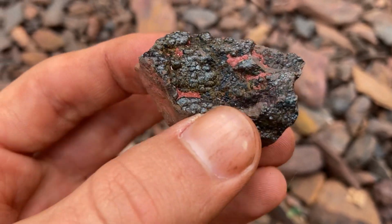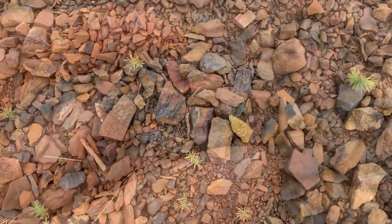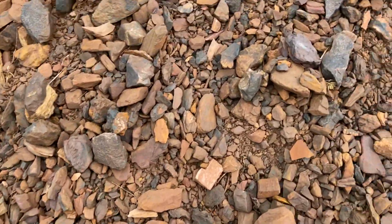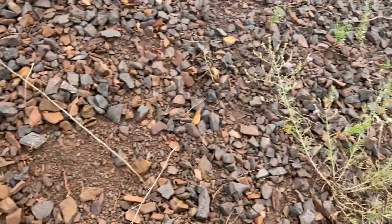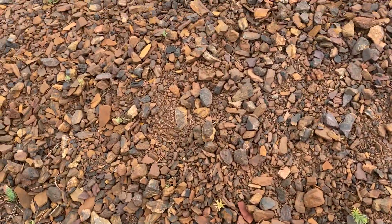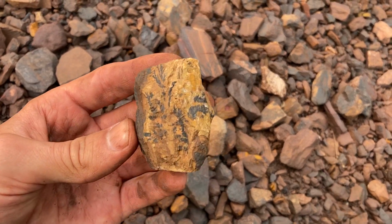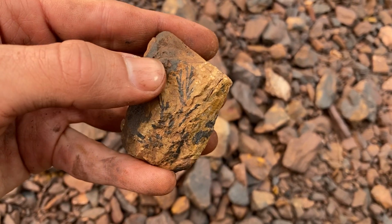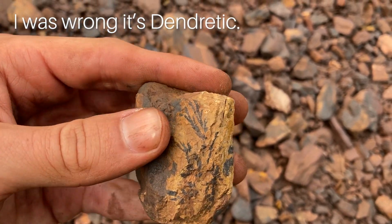That's what I was hoping to find today. Stuff like this. So cool. I feel like I'm rock hounding the surface of Mars right here. Look at how red everything is compared to over there where it's pretty gray. So I might be wrong about this, but I think all these here, like right there, that kind of look like plants, are examples of dendritic manganese.